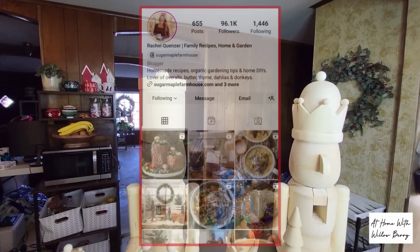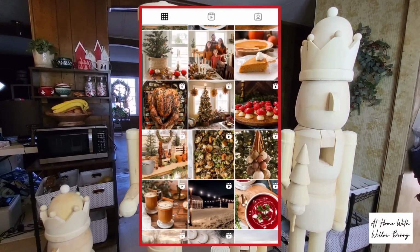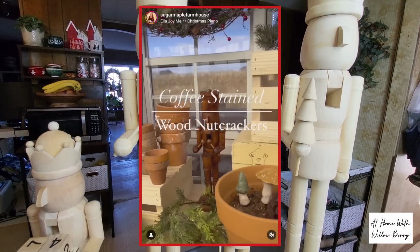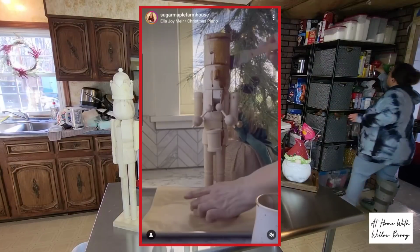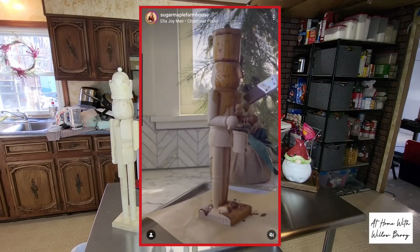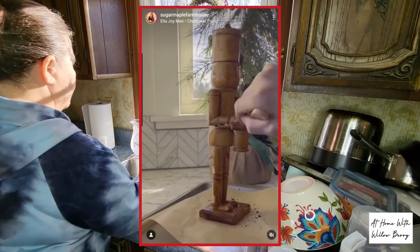A few weeks ago, I was scrolling through Instagram and I came across Sugar Maple Farmhouse's page and she was staining wooden nutcrackers with coffee. They were so beautiful and I fell in love with the idea. I have never been a big fan of painted nutcrackers, but I really liked the look of the stained ones. I knew it was something I could do easily without a lot of mess, so I immediately started Googling where to find unpainted wooden nutcrackers.